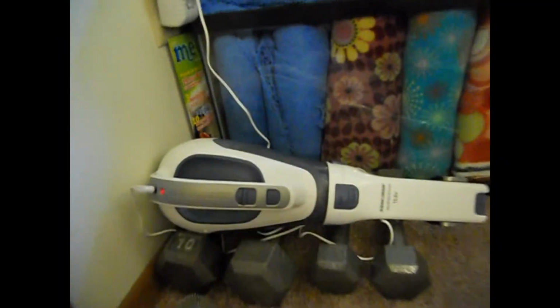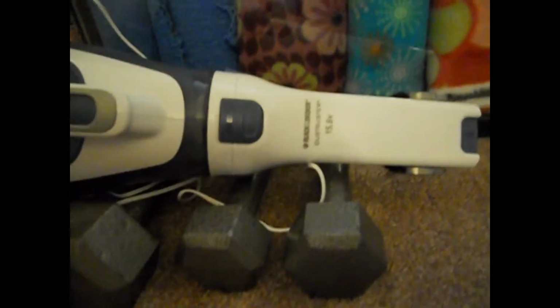And then over here, oh, it's just a little brush I have. Oh, also, before I forget, I wanted to point out this handheld vacuum. This has been great. Let's see, it's a Black & Decker Dust Buster, little handheld.